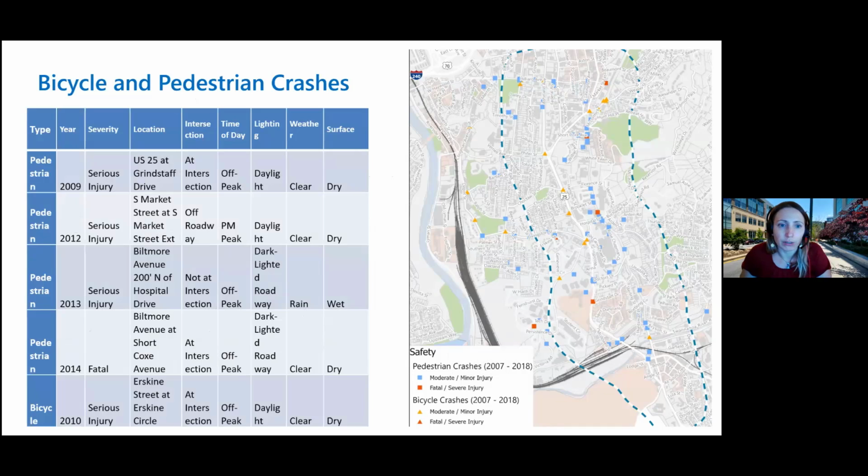Also, we saw a pedestrian fatality at Biltmore Avenue at Short Cox Avenue in 2014. Something to note is that the City of Asheville does have a Greenway Connector project that's currently going through design. It is expected that that project, when implemented, would improve that pedestrian crossing at Biltmore Avenue and Short Cox. And then there were a couple other serious injury crashes recorded in the last 11 years. So this is a slightly longer period than the immediate 5 years that we reviewed for vehicular crashes.